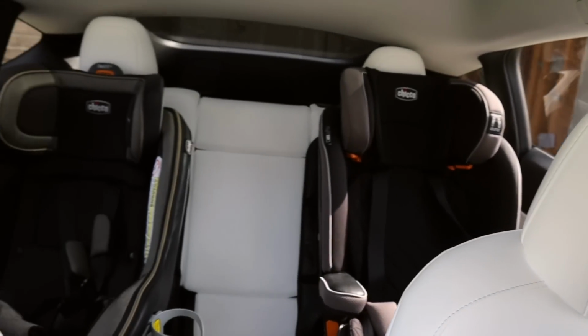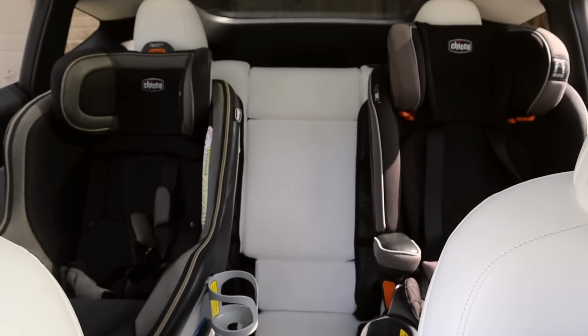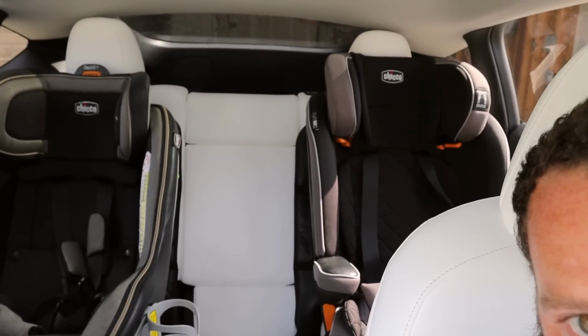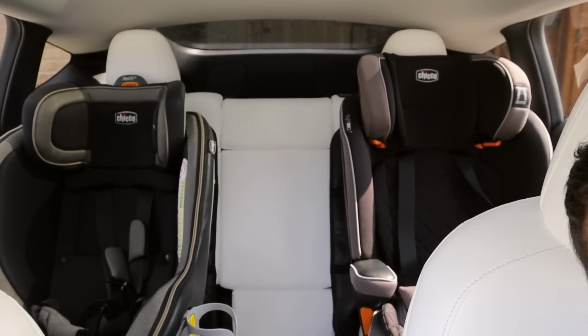So what you're looking at right now is really the big problem. So we've got both these car seats in here, and they're very bulky, as you can tell. And with that bulk, that means nobody can fit there in the middle. And even if we push these car seats next to each other, there would not be enough room for a small or large person to sit back there.